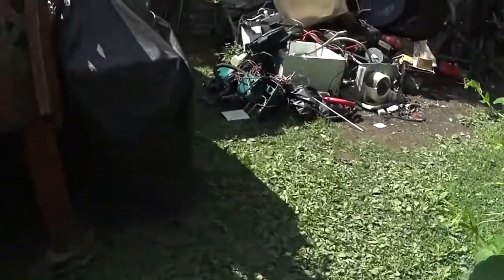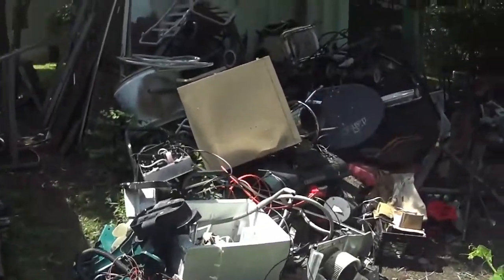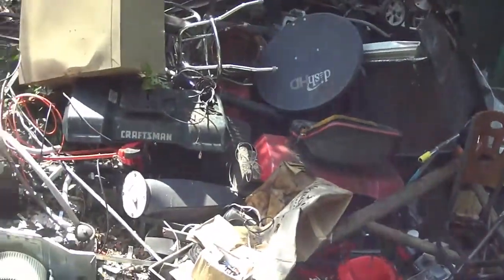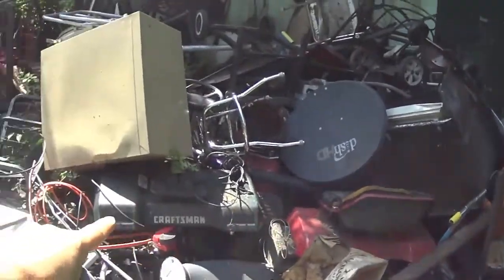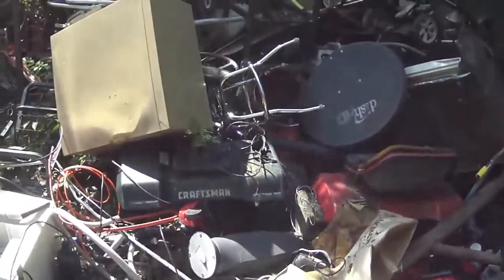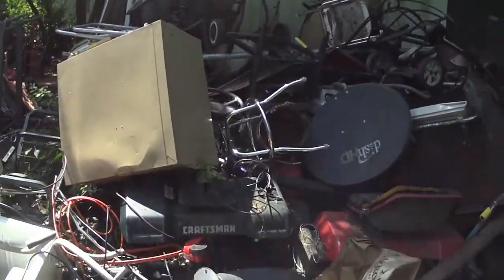Scrap pile, what the scrap pile looks like. It's getting down. Like I said, there's a Craftsman there, a Craftsman there, and an old Craftsman down there. So, I mean, if these things weren't here, it'd be much further along.